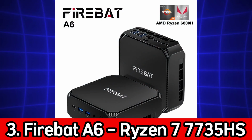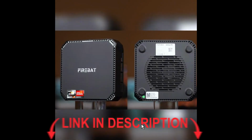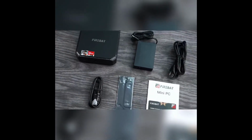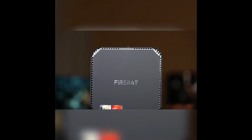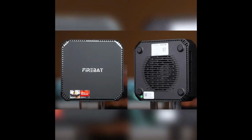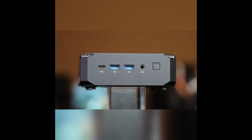Number 3. FIREBAT A6. The FIREBAT A6 comes with AMD Ryzen 7 7735HS, 16GB LPDDR5 RAM, 512GB SSD, Wi-Fi 6, Bluetooth 5.2, and 4K display support. This model offers excellent value for money. It handles daily tasks, streaming, office work, and light gaming smoothly. It's a strong mid-range option for users who want good performance at a reasonable price.